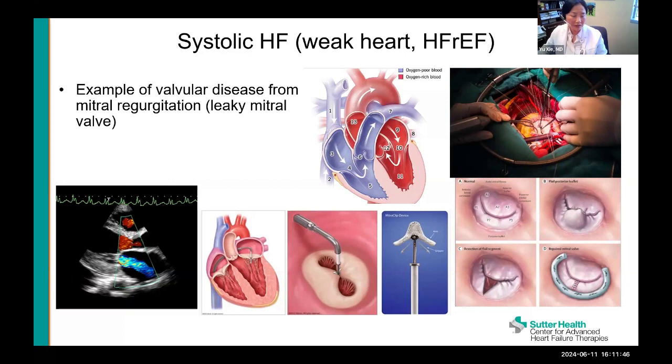When this valve is leaky all the time, there's a lot of to-and-fro blood, meaning blood goes forward during forward flow, but when the valve closes to prevent backflow, it doesn't close all the way, and so there's a lot of backflow. So that red blood cell is just recirculating to a certain extent.